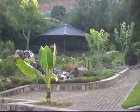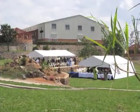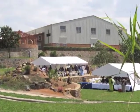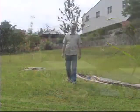But really the main reason, we actually call it a botanical garden, but it's also our prayer garden. It's such a beautiful place just to come and to walk around and be in the presence of God. I mean, you could probably hear all the birds singing around you. It's just an absolutely beautiful area.